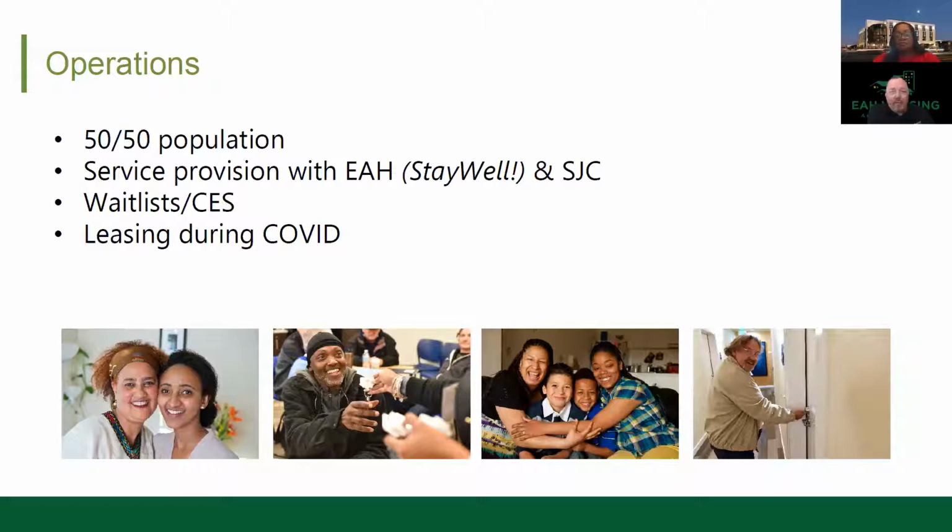COVID is a factor for us, as it has been for everybody these last few years. And most of the community-based activities have been minimized. However, the case management and resident services provided has been an essential activity. And so we continued one-on-one outreach and interventions as needed.